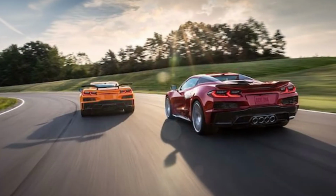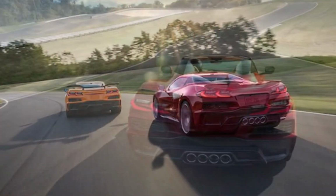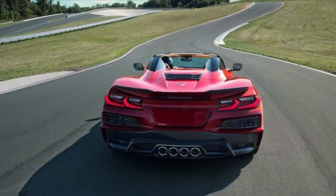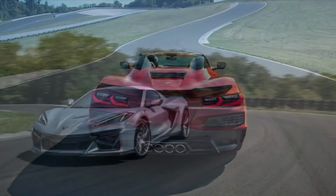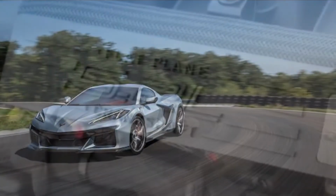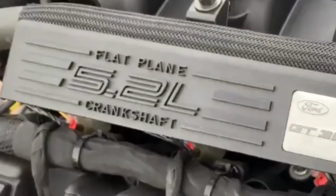Today, GM announced the highly anticipated Corvette Z06, but perhaps the biggest news here for me is its power plant, so let's get right into it. With 670 horsepower, this makes the most powerful naturally aspirated V8 in production for the Corvette ever.